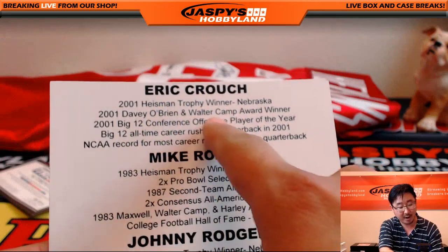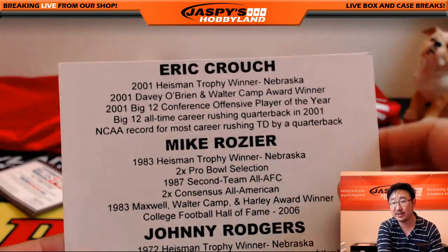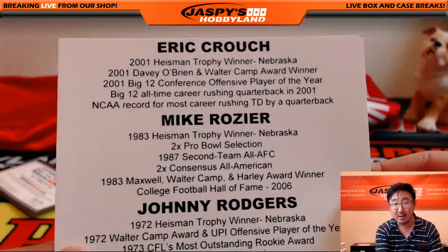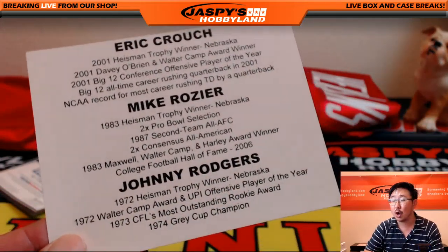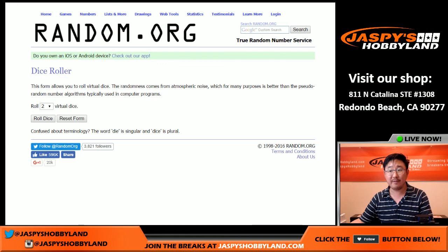So Eric Crouch, you know, didn't really do much in the NFL, but did spend two seasons with the Green Bay Packers. So technically that's the team he played for or was associated with the longest. Mike Rosier, obviously Oilers, it'll be Titans, and then Johnny Rogers, Chargers. So that was pretty easy to figure out. All right, so let's go back here. Let's roll the dice for all of the lists.